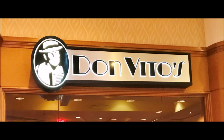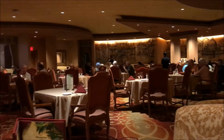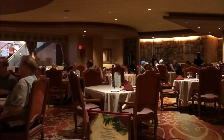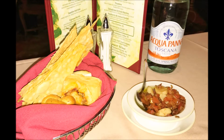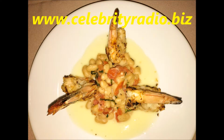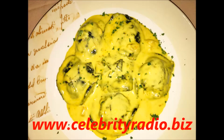There are many dining options for all tastes at Southpoint, but my favorite was Don Vito's restaurant at Southpoint Casino. It's a glorious old school and classy eatery. You'll have a perfect Italian-inspired dinner at this classic Italian-American eatery. We began with grilled shrimp, gorgonzola, and pear salad, which was a refreshing treat. To the entrees, don't miss the eggplant parmesan.